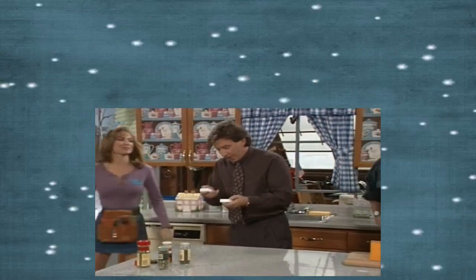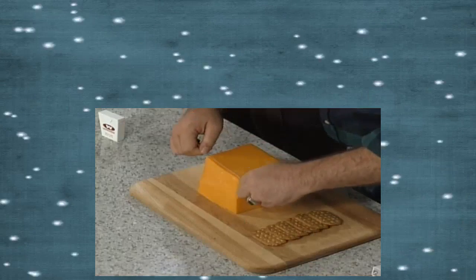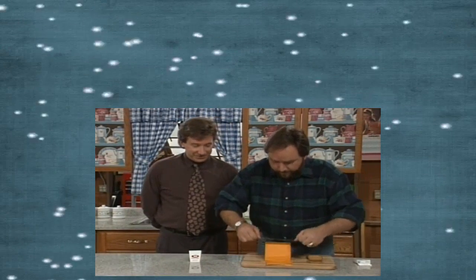Or you could run upstairs to the bathroom and get some trusty dental floss. Heidi, my dental floss, please. Here you are, Tim. Thank you, Heidi. You're welcome. Use your unwaxed for your softer cheeses. That's right, and waxed for your cheddars and gouda. Nobody cuts the cheese like Al.